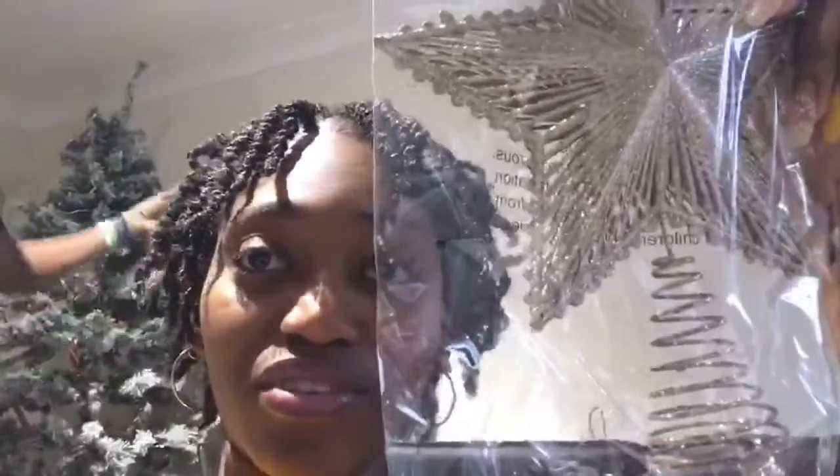Oh yes, we got the star as well. I got a goldish looking star. You sure you don't want to stand up on the table because you're so short you can't reach the top of the tree? Are you gonna put it on top of the tree though? Obviously. Yeah, so this is for the front.